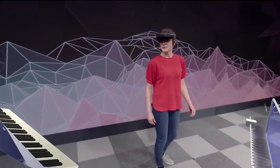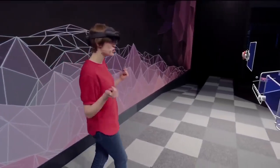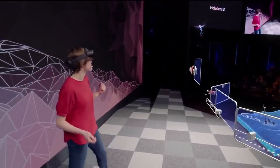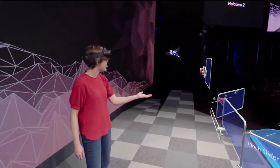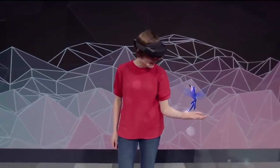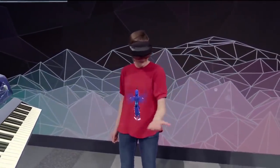All right. So where's that surprise that the team had for me? Oh, that's right. I had to say those words. Show surprise. Ooh, look at that hummingbird over there. It's gorgeous. I wonder if it will fly to my hand. Yeah. Oh, wow. This is beautiful. I just love the way that it's following my hand around. I've got to tell the team, they've done a great job.